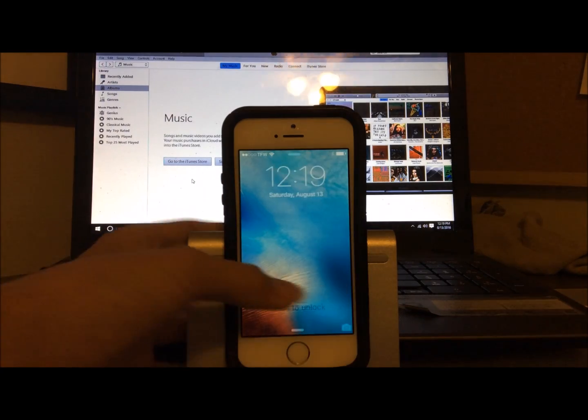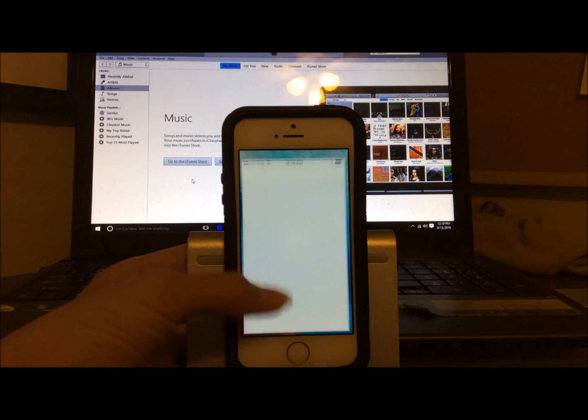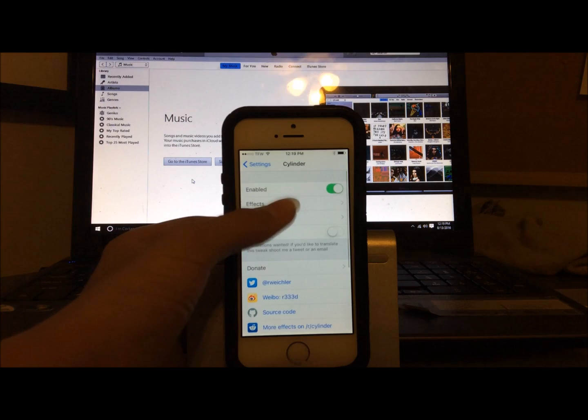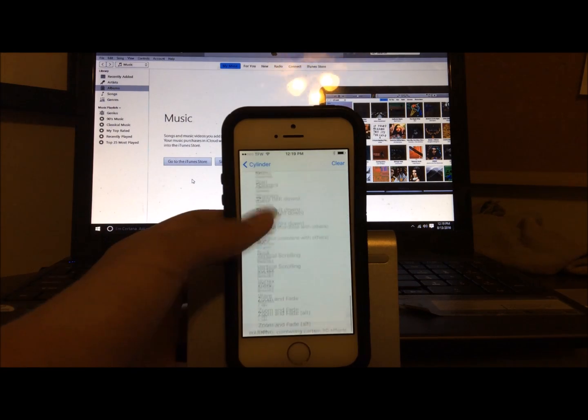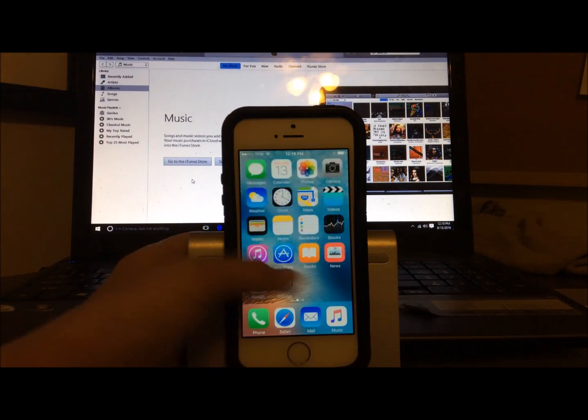So let's see if this worked. We'll see immediately. And boom, it did. As you can see, the fresh transitions. We can go ahead and scroll down, and cylinder is right there. So we can go ahead and change the effects around. Let's go ahead and try something new. Let's try vortex right here. Let's see that, and bam. So everything works perfectly, guys.